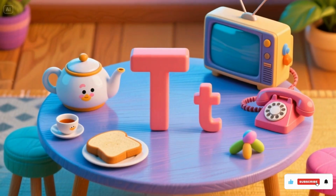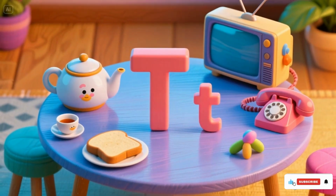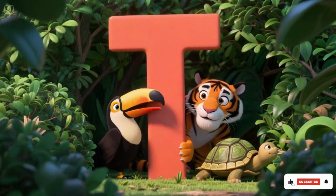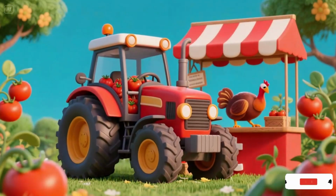It's the tremendous letter T. Say it with me. T, T, T. Here is uppercase T. Tall and straight. And here's lowercase t.